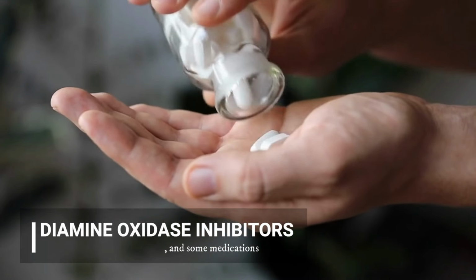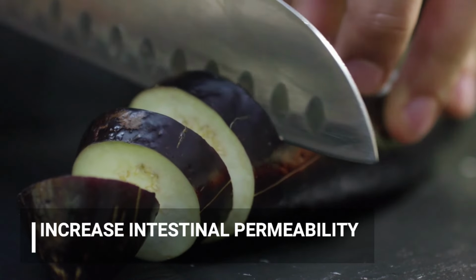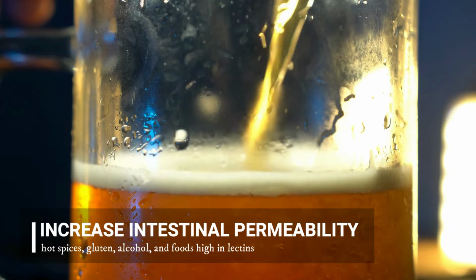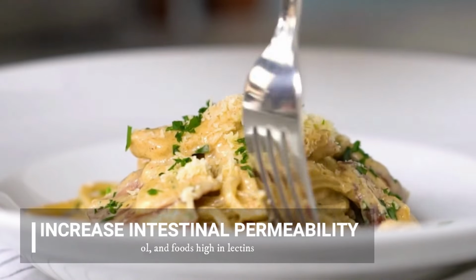And the last one is increased intestinal permeability. So foods that really irritate the gut, like hot spices, gluten, alcohol once again, and foods high in lectins, which are an irritating plant chemical.